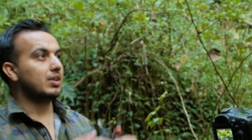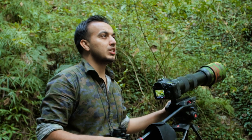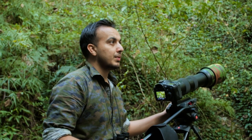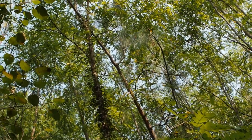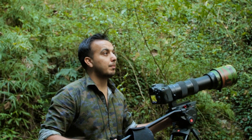The parents are on a high alert. They are making all sorts of noises, their alarm calls. They would come really close to you. What they want is, they want you to follow them so that they would lead you away from the chicks. And the chicks are really difficult to see also. They are very tiny. And in a closed canopy like this, it is really difficult to spot them.